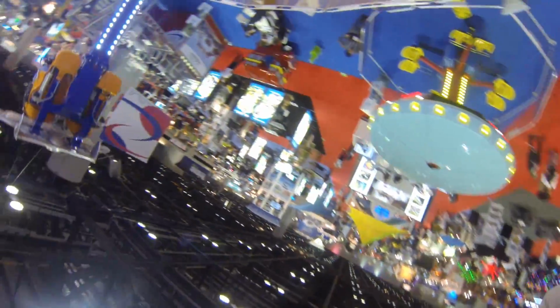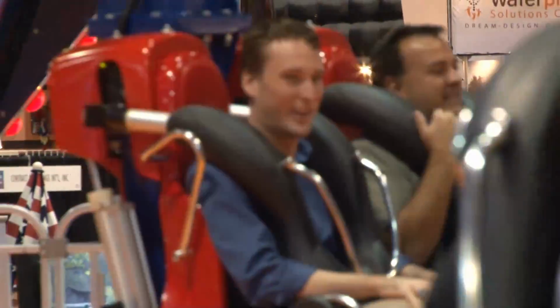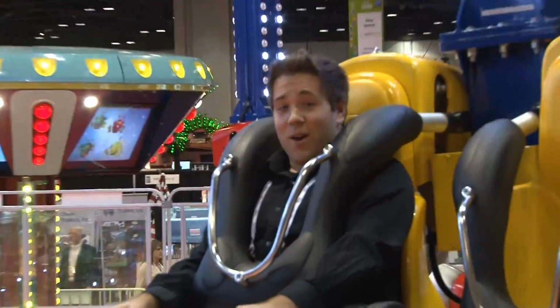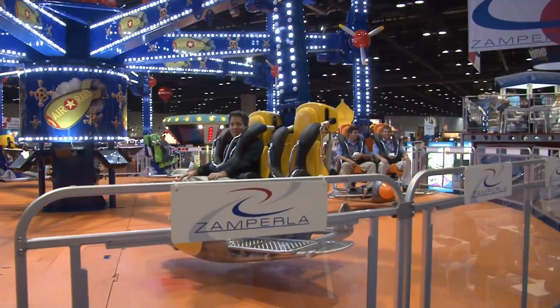Wow. So yeah, that was the air race over at Zamperla, and that was actually a really fun ride. Really good. If I was a park, I would buy one. Buy one, absolutely. 10 of them. Put them all next to each other. I'd be okay with one. Have Air Race City. Wow.